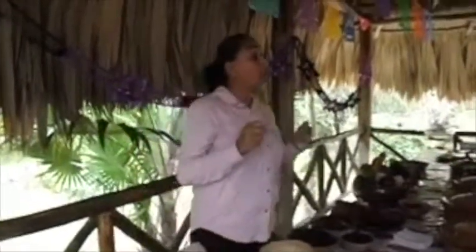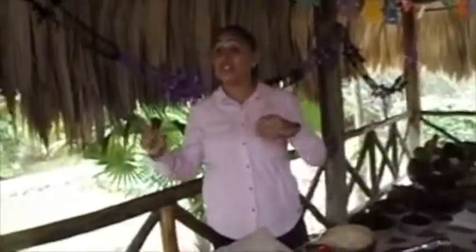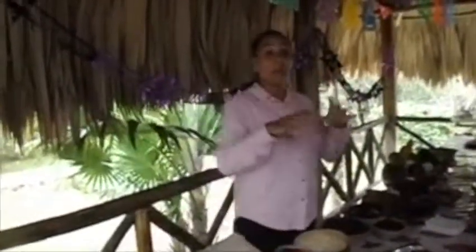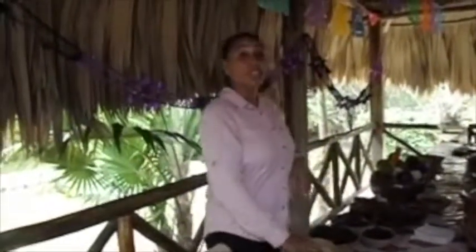They cook it with the worm leaves so that the worm leaves are actually used to take out the gases and kill the worms in it, okay? All the pesticides that are put in the beans, the worm leaf is used for that, and that's how it works.